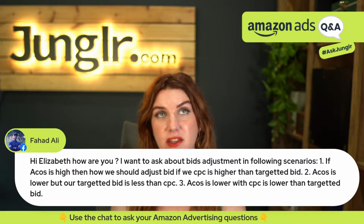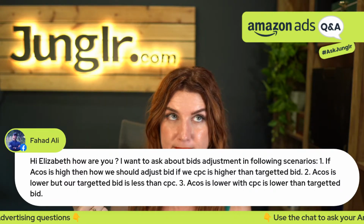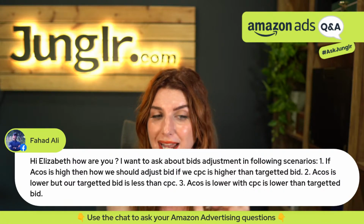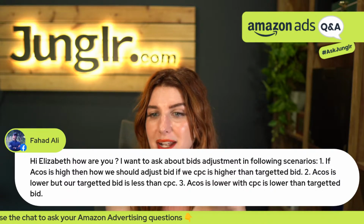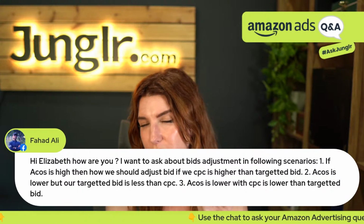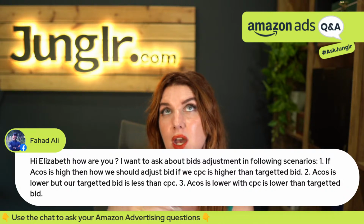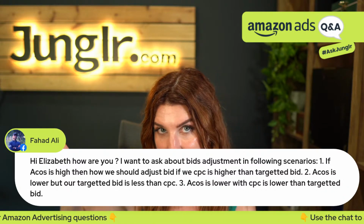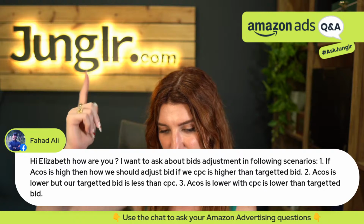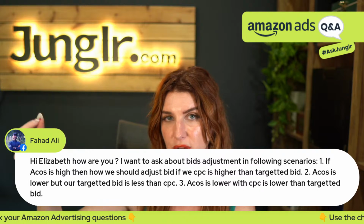So if the CPC is higher than the targeted bid, there are 3 things that would be impacting this. One, you already decreased the bid and you haven't gotten enough clicks at that new bid to bring down the average CPC. I.e., that new bid is not tested enough. So that's scenario number 1. But you don't want to always assume that is the case, because the other 2 scenarios are where you have dynamic up and down bidding, and you have used placement percentage adjustments, because placement percentages and dynamic up and down bidding will both increase your CPC to be greater than your bid.